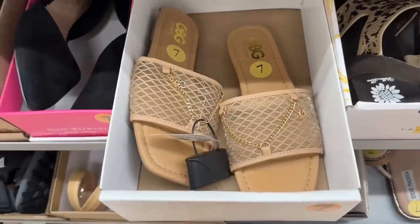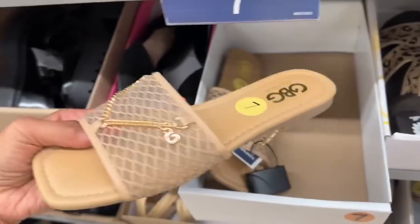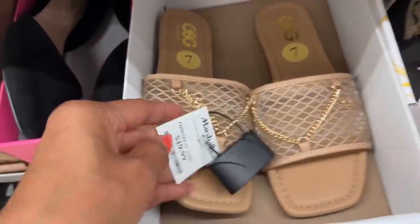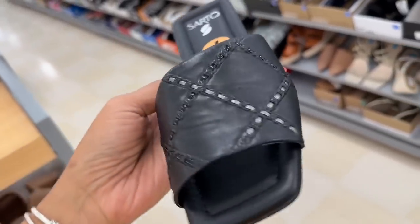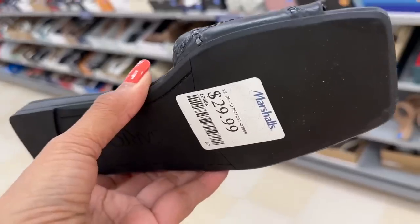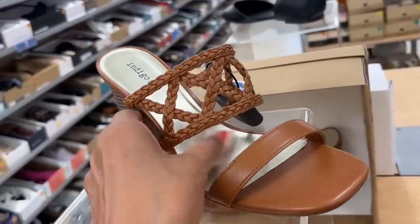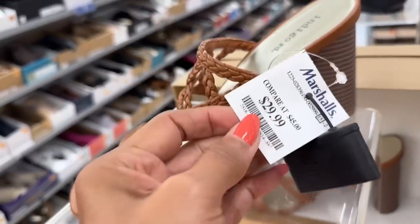Wow, so look at this. This is nice. I like the chain on it. GBG. Let's check the price out. Oh, $20. Oh, look at this. This is Sam Edelman. I like it. Nice little flats. $30. Indigo Road. It's a little bit more dressy, right? Yes, it's cute though, right?